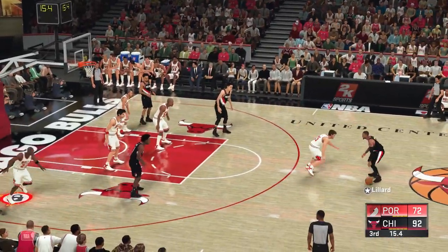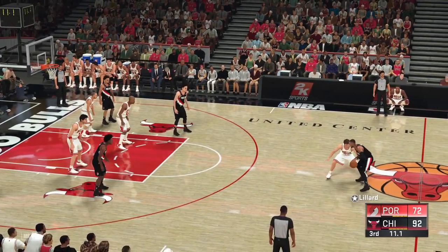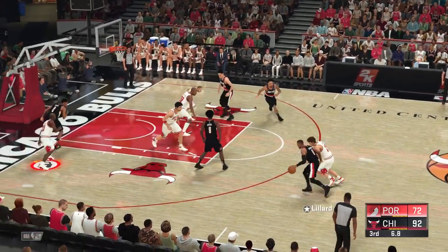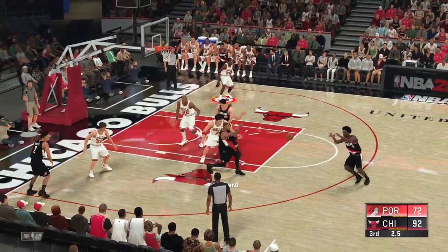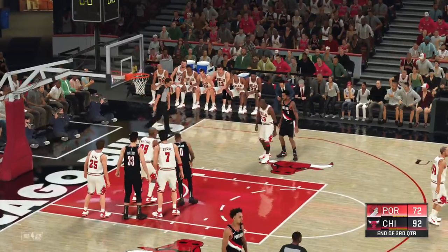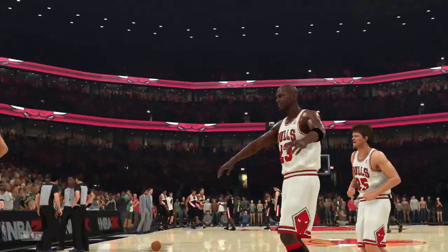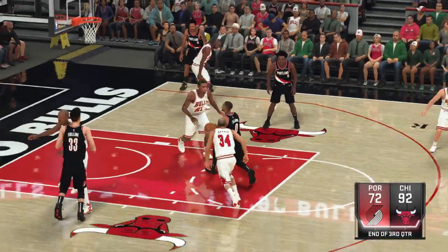Coaching staff probably most proud of the effort of this team on both ends of the floor here tonight. Lillard against Kerr. The wide open shot by Little. No good on the last second attempt there. And so it's Chicago closing out the quarter with a 20-point lead. The scoring has been tremendous, and they are shooting lights out with very high accuracy. Right back after this break.